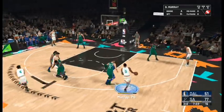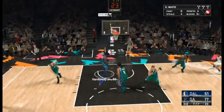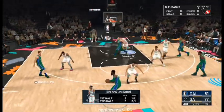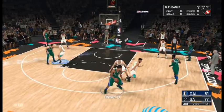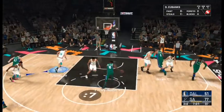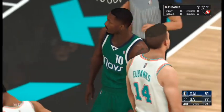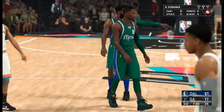Doncic against Murray. Pass to Johnson. Let's go with a 3. Hardaway grabs the board. Well, he hasn't proven to be much of a floor spacer for them. He had the 1-3, but that was back in the first half. Brown with it. And here's Finney-Smith. Oh, and there's the whistle on the shot. So 2 free throws for him coming up. That's on Keldon Johnson. Man, the defender really went after him.